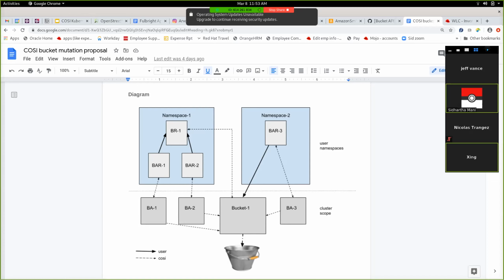No, you would have a race, and one guy would win the race and one guy would lose the race, which is how it works with PVCs, right? Two PVCs can race to bind to a PV, and whoever wins gets it, and that's fine.